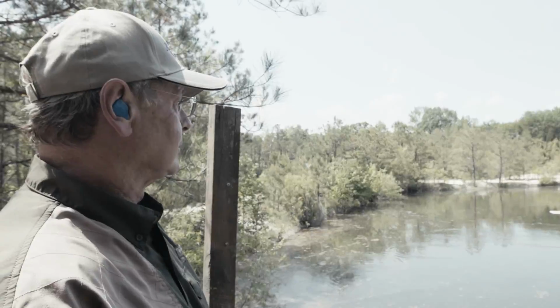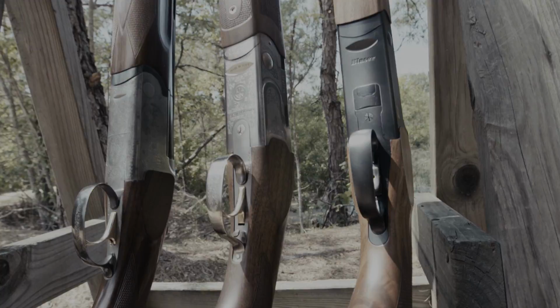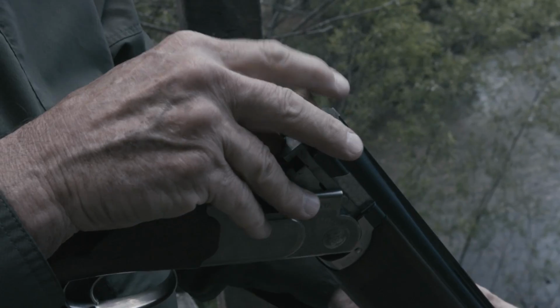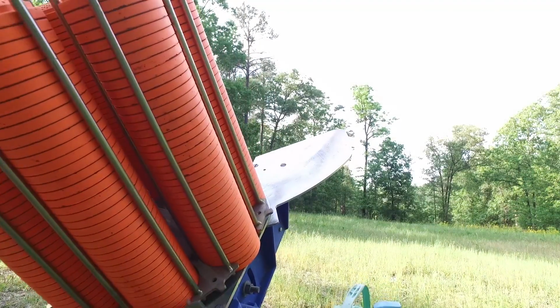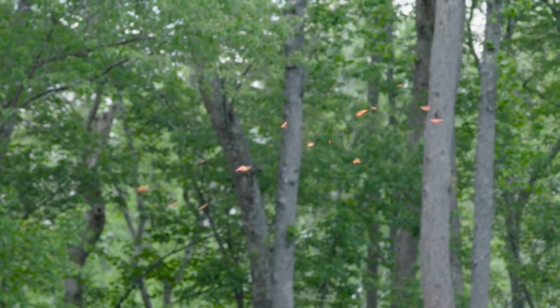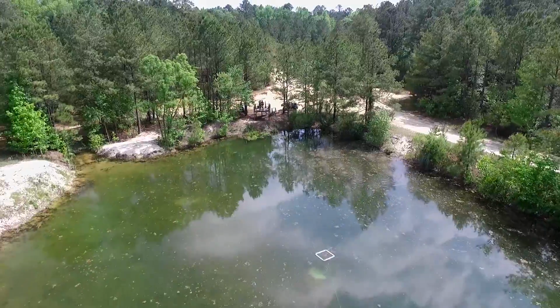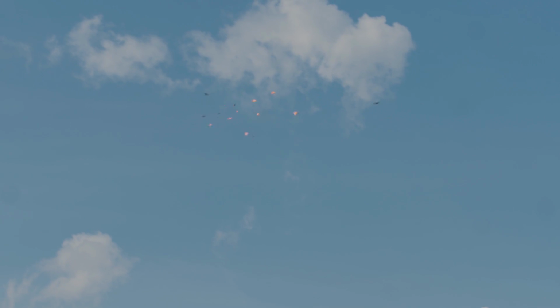Sporting traditions run deep in South Carolina. Here, fine shotguns and well-trained pointing dogs recall a heritage that reaches back for hundreds of years. These birds are pure sport, swiftly racing through the pines, arcing across the oaks. The guns follow, barrels blazing with echoes bridging the past and present.